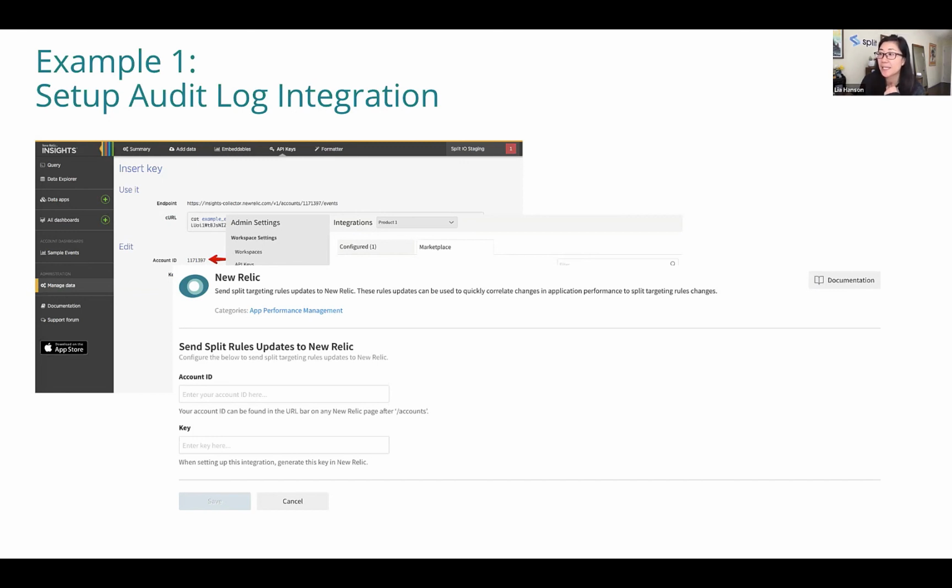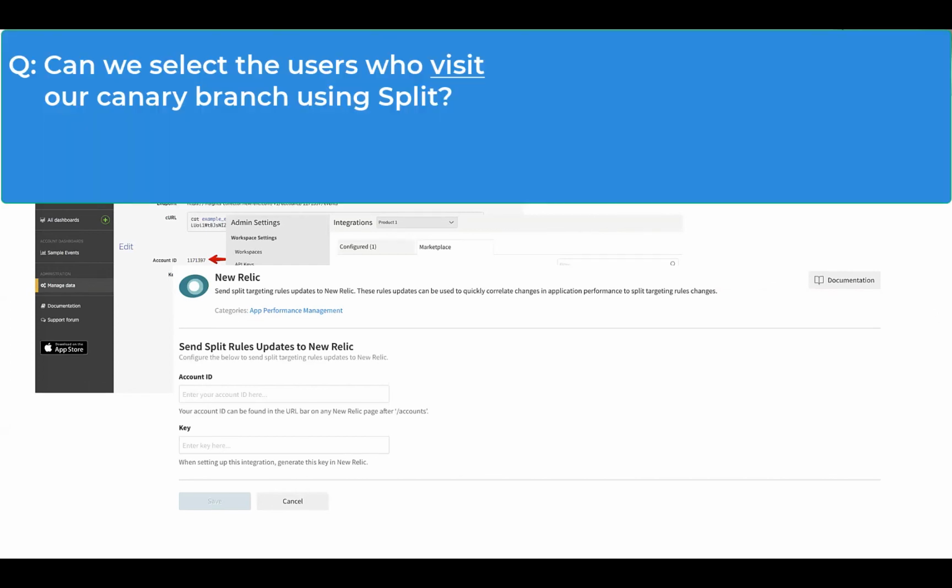And then it looks like Split sends custom attributes to the NRDB transaction event. Is that correct? Yes. All right. Yeah. And then, all right, so that prior question is answered. What about, can we select the users who visit our Canary branch using Split?